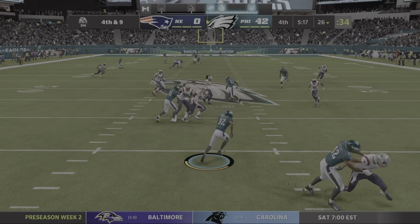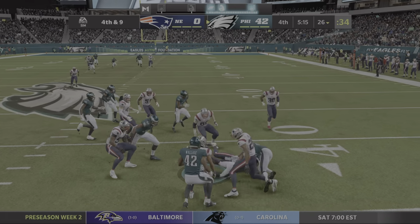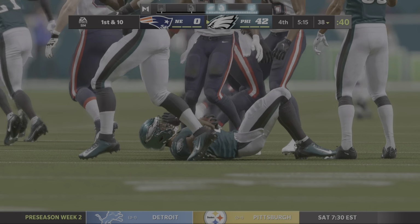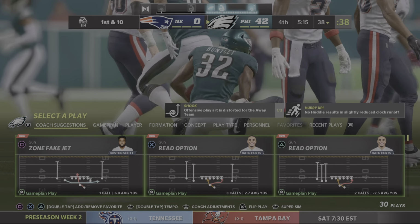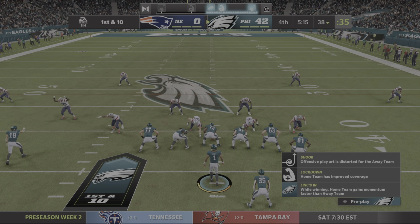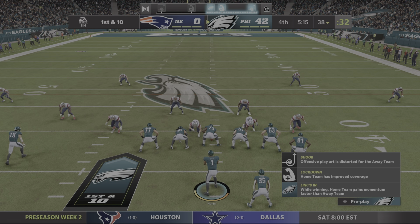It's taken to the 26. A good return there. Call it 13 yards. And the offense will take over with a new set of downs. Hurts and the Eagles come up here 1st and 10 at their 38.